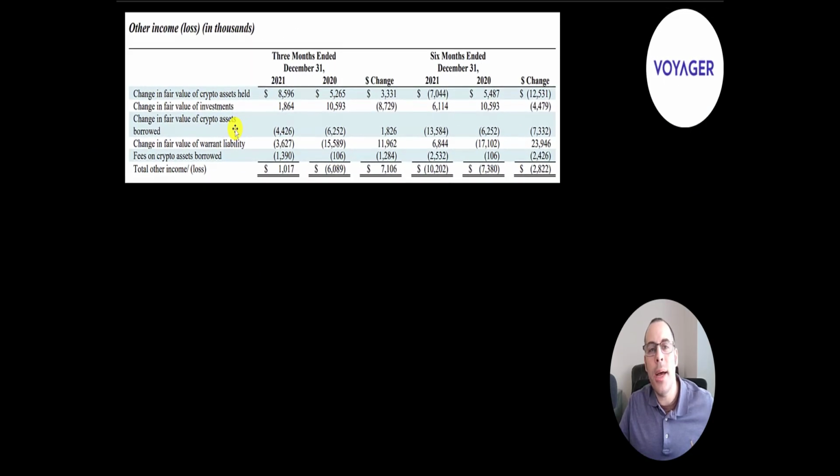They're always going to have a lot in other income and expenses because each quarter they have to mark to market their cryptocurrency assets. Most of the cryptocurrency on their balance sheet is held for their customers. The mark-to-market change was only 1 million in the fourth quarter.